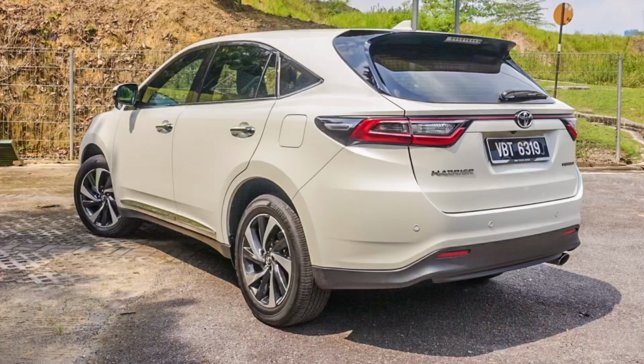We're in the Toyota Harrier, the latest version from UMW. There's two specs. This is the luxury spec, which comes with a panoramic roof, ventilated seat, and a bunch of other features. Shit, the seat's ventilated?